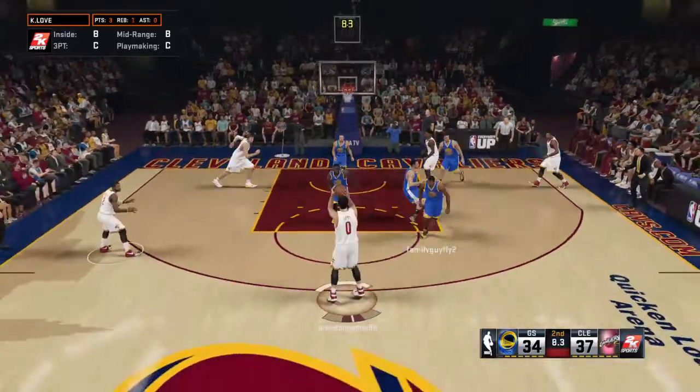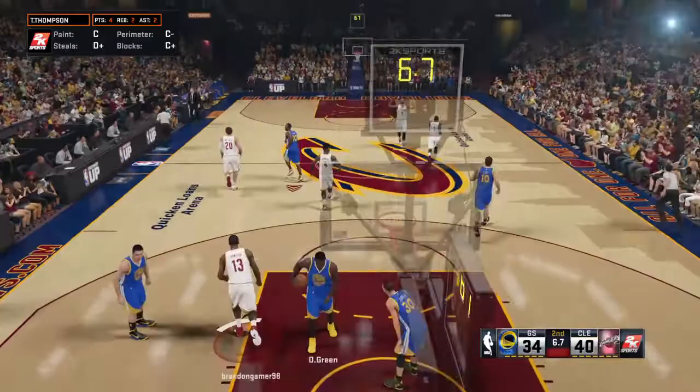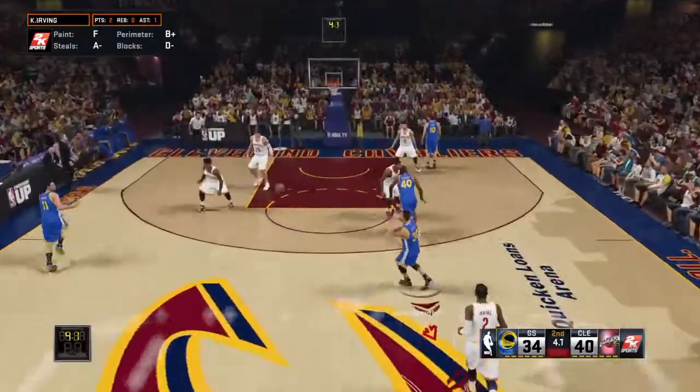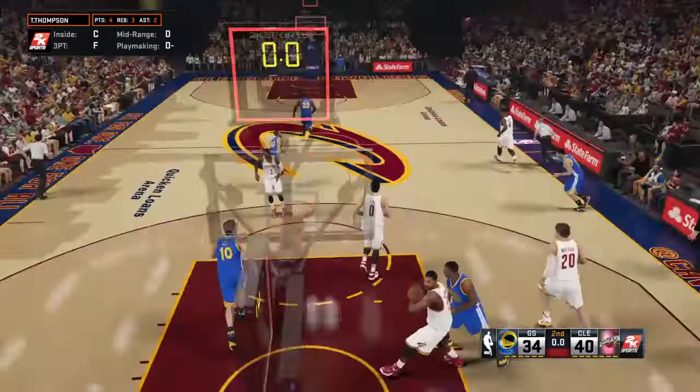Love outside. Three-pointer. And the shot is good. Love's got 6. Boy, when you've got a big man who can shoot from distance like he can, what a huge bonus that is. This guy's a good three-point shooter.